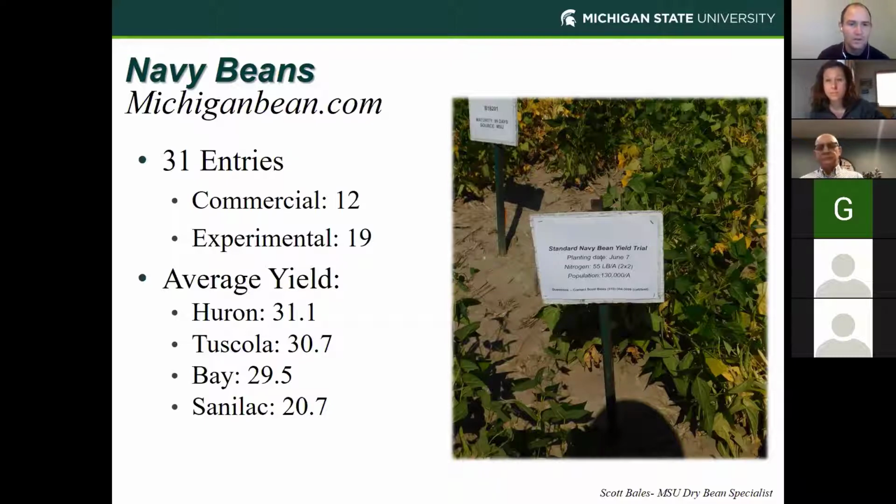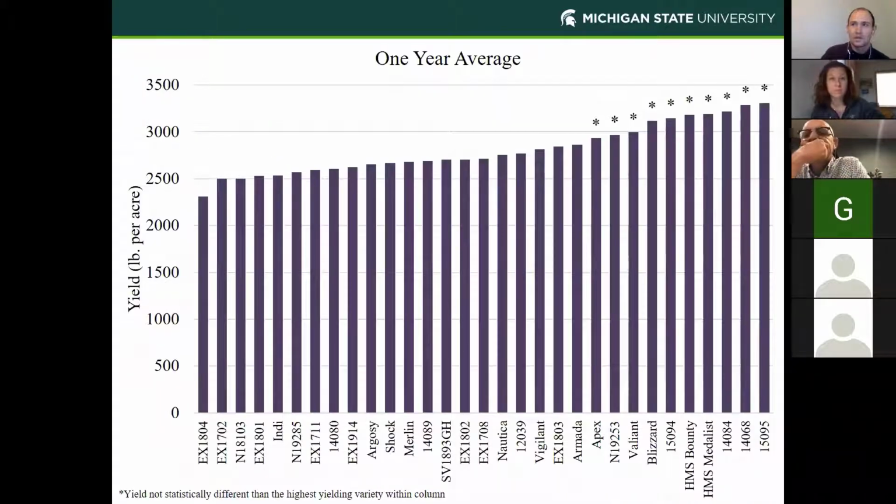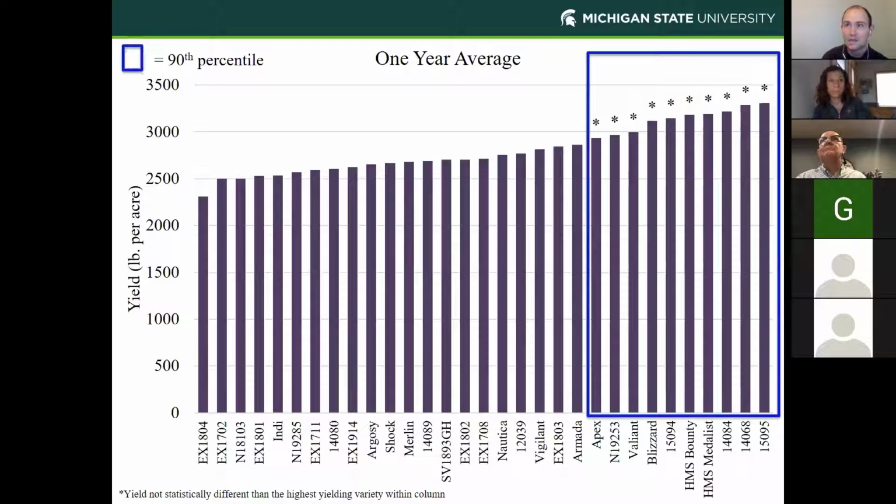They're pretty close to what we talked about across those yields across classes, most in the high 20s to low 30s. With that Sanilac location a little bit lower there, averaging around 20 bags per acre. If we look at our data of our 1 year average, so this is across all 4 of those county locations in the Thumb and Saginaw Valley, sorted numerically highest on the far right and lowest on the far left in pounds per acre, we'll see that in that top 90th percentile, which is also our top statistical group, we have a pretty good mix there of both our experimental and some commercial type entries.